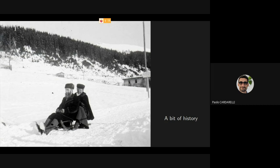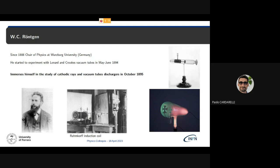Okay, so the story starts with William Röntgen, the professor that you see here during his holiday time in the Alps, and his wife, Bertha. You will hear why his wife is also important in this history. Professor Röntgen was a professor at a university in Germany, and at the end of the 19th century, he bought some of these fashionable vacuum tubes that were used at that time to study discharges in the vacuum tubes and the production of these cathode rays in these fluorescent bulbs and tubes. He started to immerse himself in the study of these cathode rays and these discharges in October of 1895.